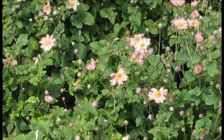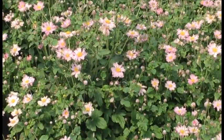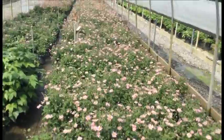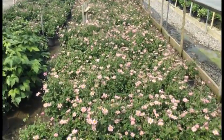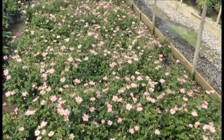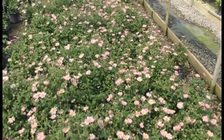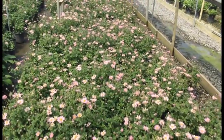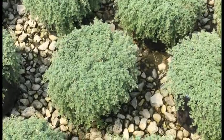Here we have Anemone Fantasy Pocahontas. Check these guys out. They are awesome. Bud and bloom all the way through this whole crop, all the way to the back of this house. It's just a great shot right there of some anemones, but this Fantasy Pocahontas is really nice, showing off some really nice light pink flowers, touch of yellow in the center, and then you can see that there are a whole lot of buds following up here, so you'll be getting a lot more flowers not too long.